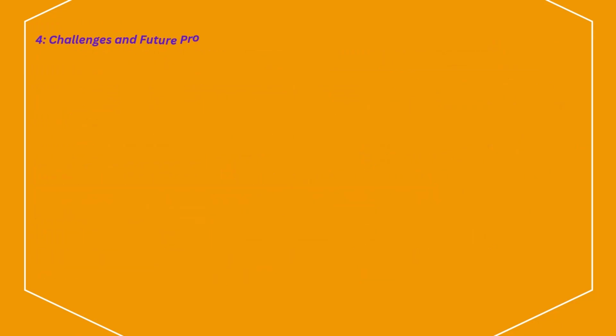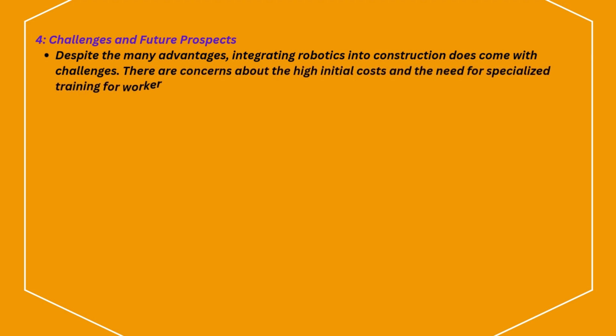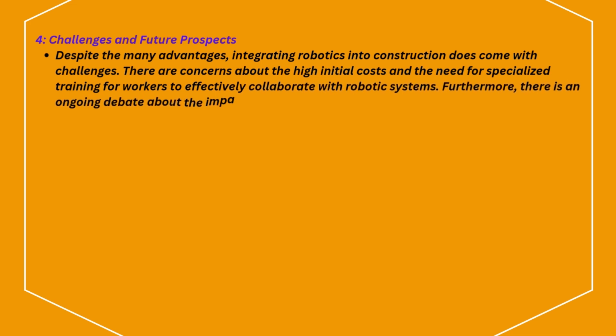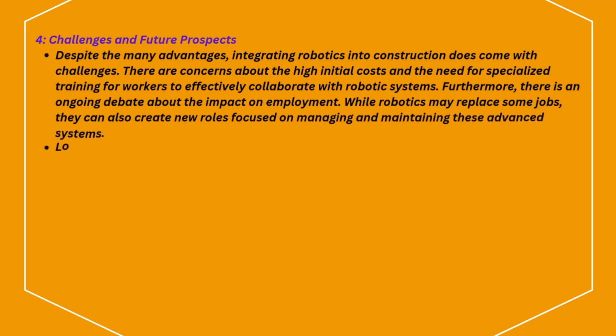4. Challenges and future prospects. Despite the many advantages, integrating robotics into construction does come with challenges. There are concerns about the high initial costs and the need for specialized training for workers to effectively collaborate with robotic systems. Furthermore, there is an ongoing debate about the impact on employment. While robotics may replace some jobs, they can also create new roles focused on managing and maintaining these advanced systems.